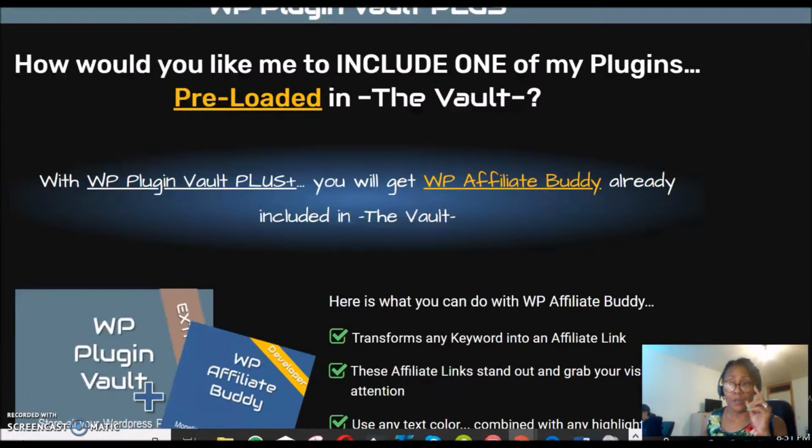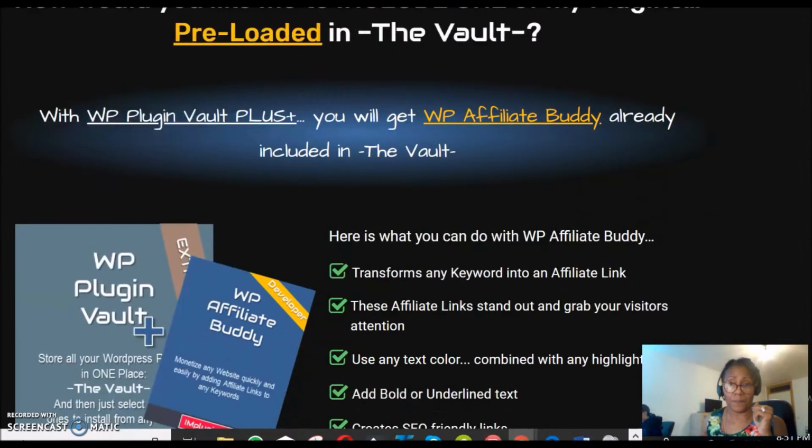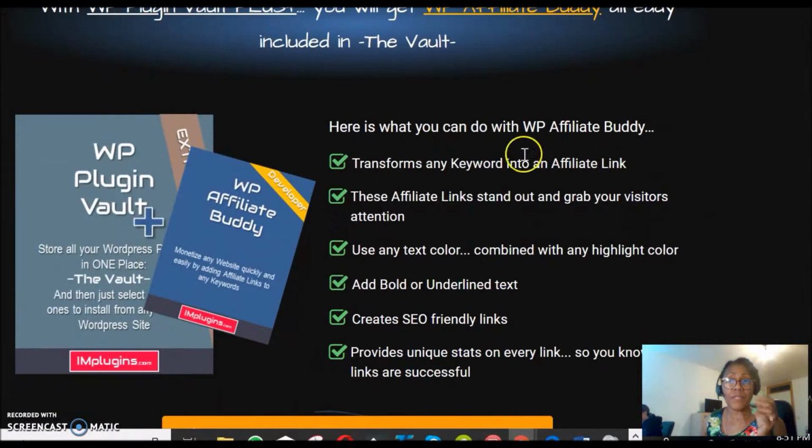Now, these will already be pre-installed in the Vault. And here's what you can do with the WP Affiliate Buddy. You can transform any keyword into an affiliate link. The links stand out and grab your visitor's attention. You can use any text color, combine with any highlight color, any bold or underlined text, creates SEO-friendly links, provides unique stats on every link so you know which links are successful.